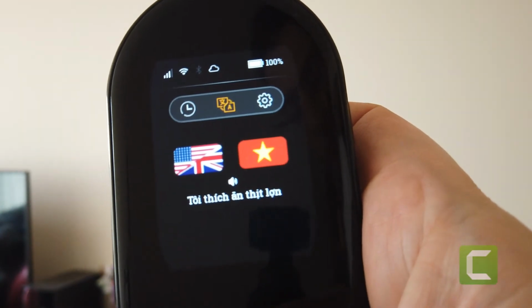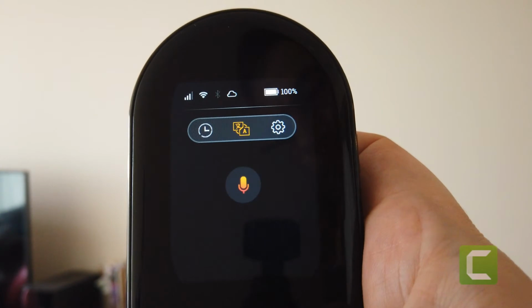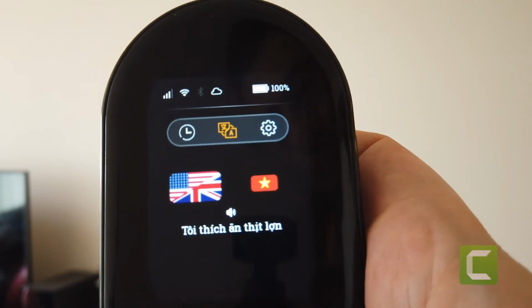Yeah, so you can see it got it wrong in English there because I hesitated. I like eating pork.